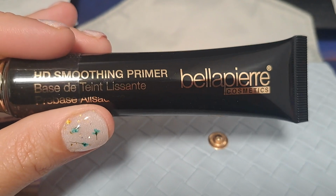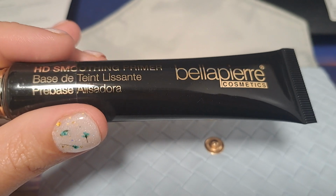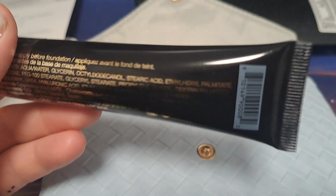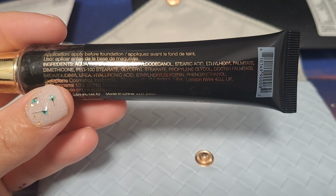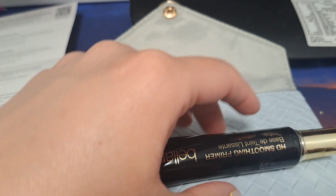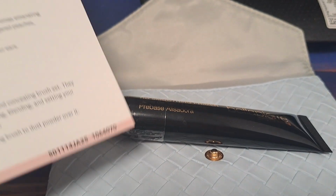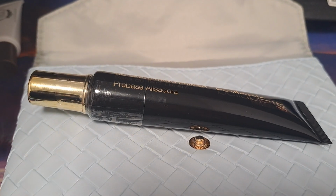So this is the HD Smoothing Primer Base. Okay, is this Base de Teint? Can't read that necessary language, and I'm probably not even pronouncing that properly, but I wonder if this is going to have a tint to it. That's what I was trying to figure out. Okay, let me read what we can do to figure that out. Oh, and it is by Bella Price Cosmetics. So we have the Bella Price Cosmetics HD Smoothing Primer.